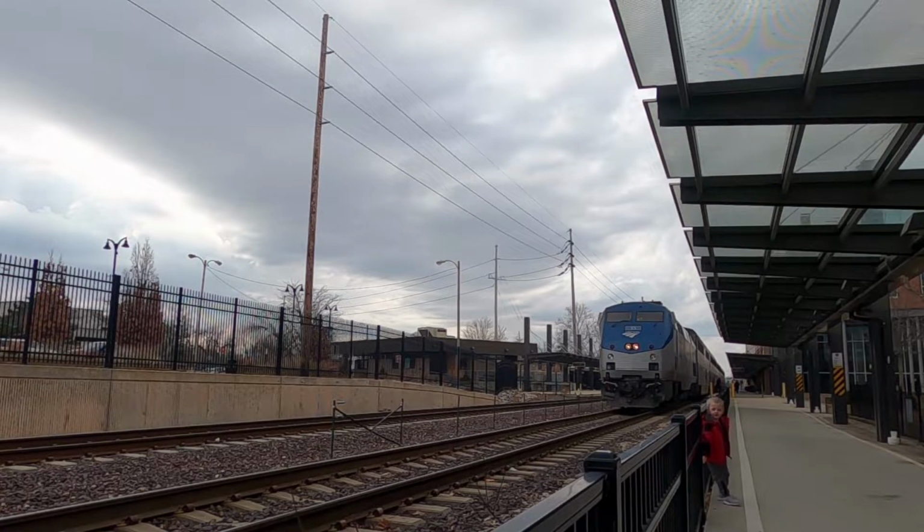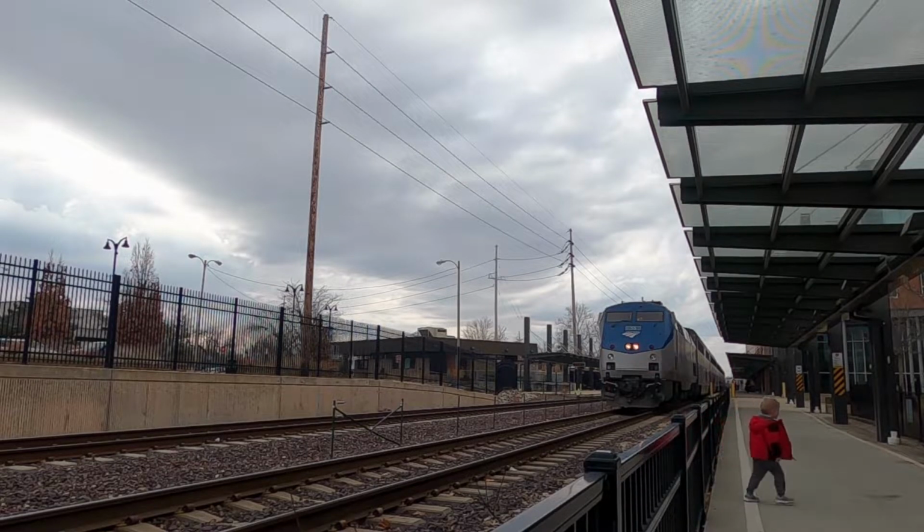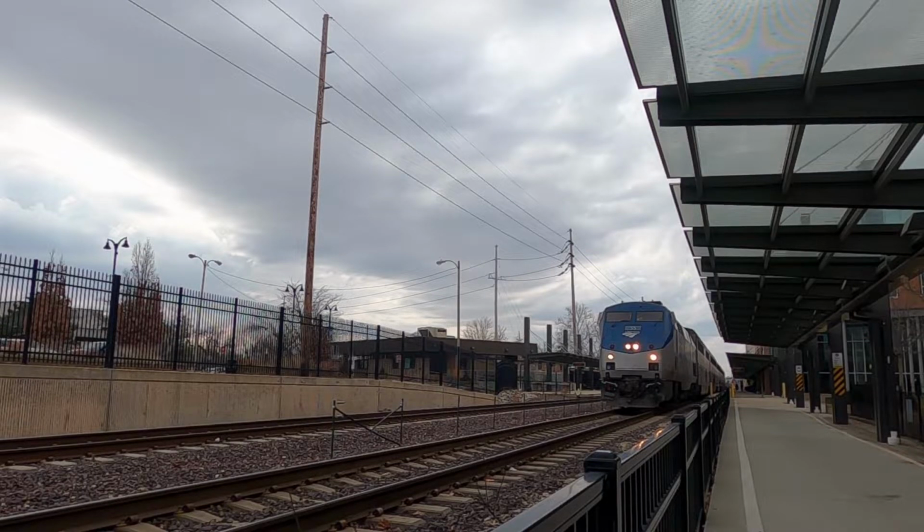I'm on board and in the clear. 22 diverging clear, 123. Clear.